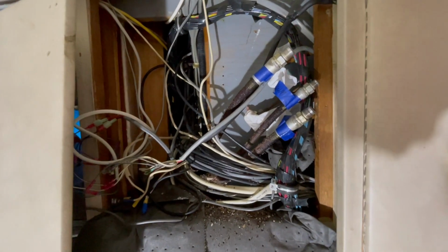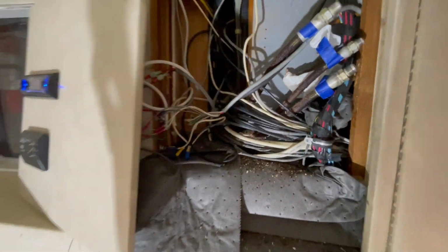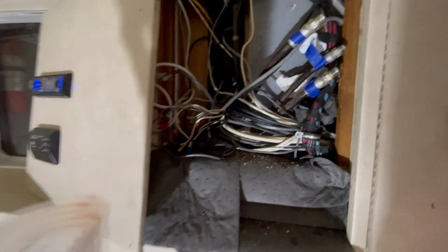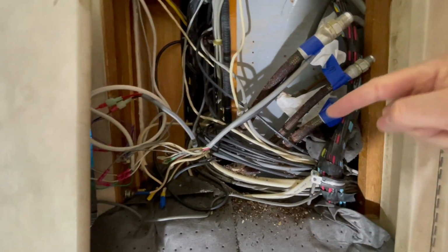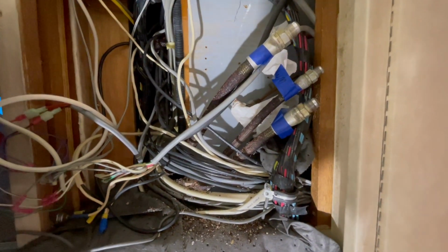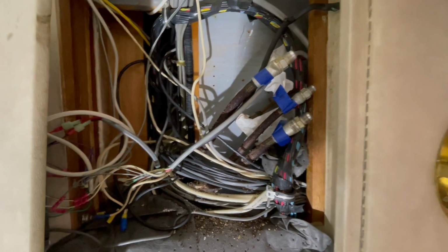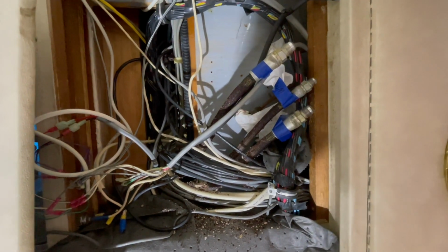All right, I have successfully removed all 3 lines from this side. Didn't get a whole lot of fluid out. There is still fluid in these lines because they go down a little bit and then go up to the helm. So there definitely is still some fluid in those lines that I'll have to figure out how to capture once I remove the other side. But I'll say so far so good.